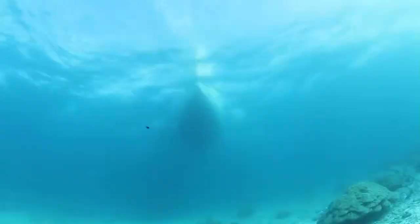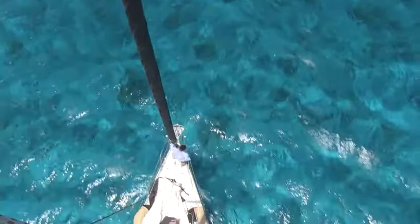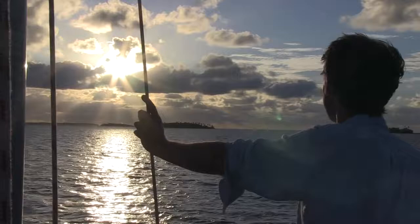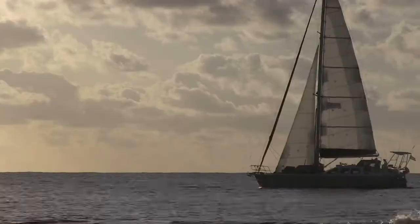And that means we have to proceed very carefully. There are unmarked reefs and rocks everywhere. But the effort is well worth it. It's an extraordinary place. Before long, we're joined by a school of dolphins.